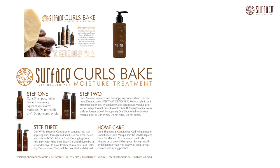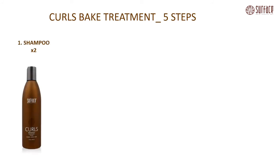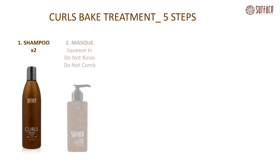The Curls Bake System. A great place where seeing is believing is hashtag Surface Curls Bake. Some amazing before and afters there for you to learn from and also for you to share with salon guests. The five steps: number one, shampoo, two lathers. Remember, this is gentle scalp cleansing and maintaining moisture.